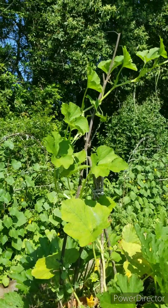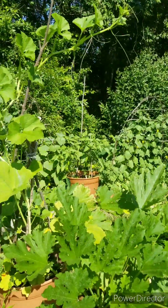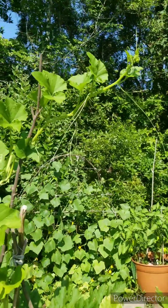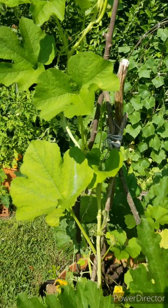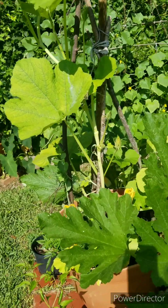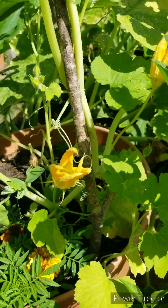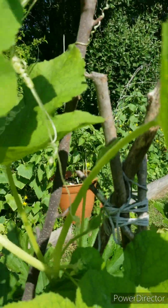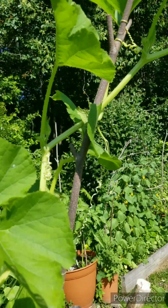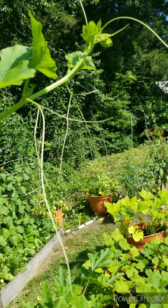This is a spaghetti squash that I started from seed. I started this one probably mid-April. I love spaghetti squash. The kids do too. It's so beautiful to see. I have it trellising up some sticks that I put together just to make like a little trellis. It is going to get heavy weighted once it starts to produce the spaghetti squash, but we will tackle that when that happens. Most of the plants we did buy from a local nursery the beginning of April, and some we did plant from seed.